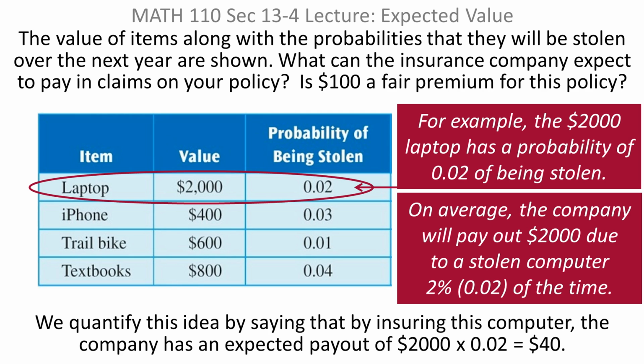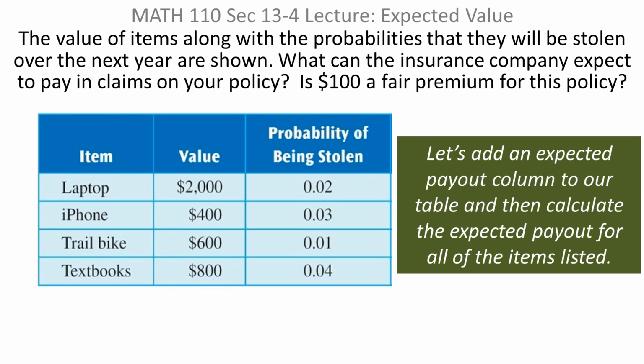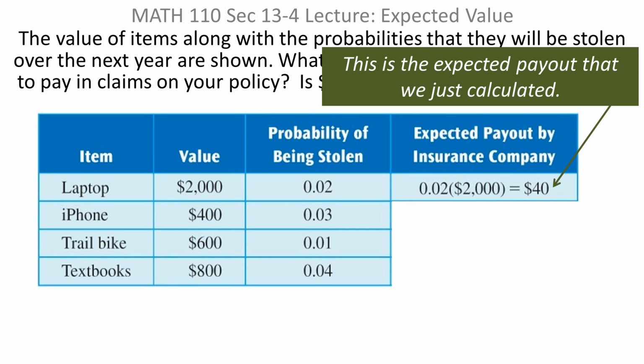We can quantify this idea by saying that by insuring this computer, the company has an expected payout of $2,000 times 2%, or 0.02, which is $40. So let's actually add an expected payout column to our table and then calculate the expected payout for all of these items listed. We've already done the one for the laptop. It's simply the probability of it being stolen times the value of the item.